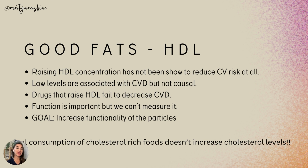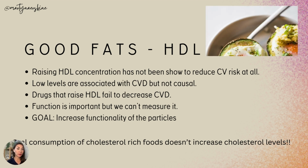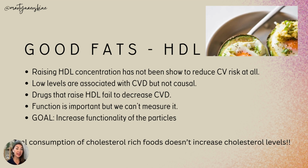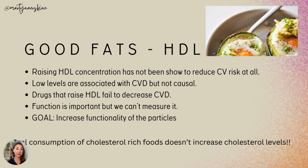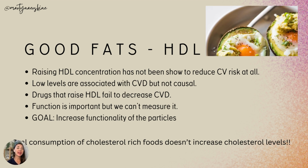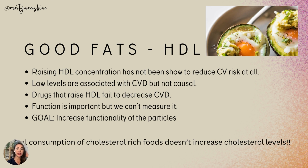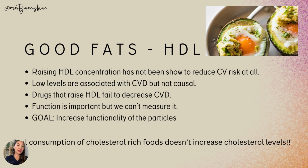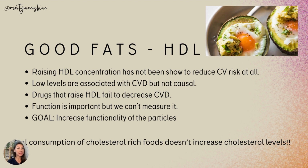Number two, good fats. Raising HDL concentration has actually not been shown to reduce cardiovascular risk at all. Low levels, however, are associated with cardiovascular diseases, but they're not causal to it. The drugs that were raising HDL failed to decrease cardiovascular diseases. The function of HDL is way more important, but unfortunately we cannot measure it. The goal will be to increase the functionality of the particles, through lifestyle modification, exercise, and diet.